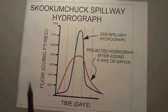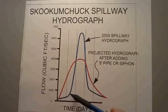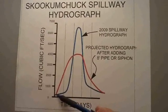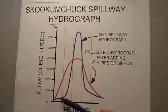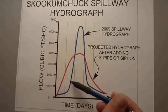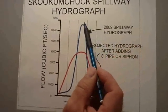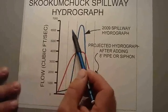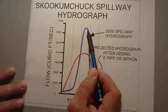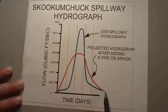So here's a hydrograph of the Skookumchuck Dam Spillway, or at least it's close. What happens is the flow starts down here about 220 cubic feet per second when the flow is only coming through the pipe. Once the flow starts coming over the spillway, the flow increases drastically. In the 2009 flood, the flow got up to 6,889 cubic feet per second. Then the flow started coming back down, and then tailed off.